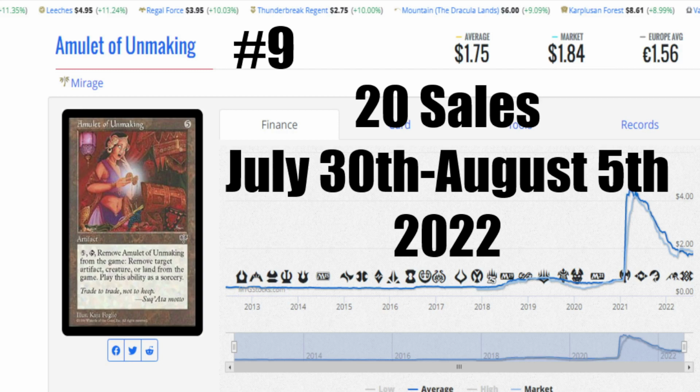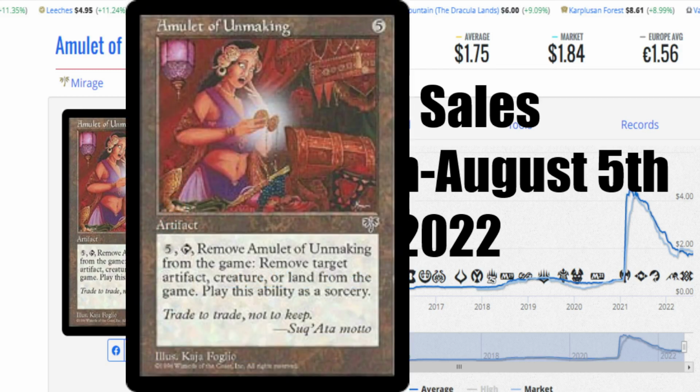And for those who didn't know what this one does, you gotta take a closer look. But the Amulet of Unmaking is a 5 generic mana casting cost and 5 to use it. Remove Amulet of Unmaking from the game. Remove target artifact, creature, or land from the game. So you can target people's stuff and get it out of the game. Now, I saw this one time where the person had a way of going into exile to get things back, and they kept recycling this card over and over again. And it became a real pest and nuisance, but they still had to have mana flares and all kinds of stuff to really make this card effective.